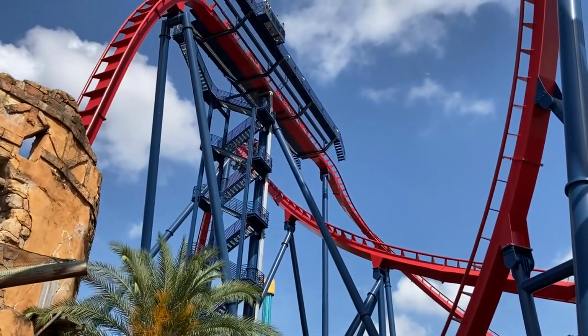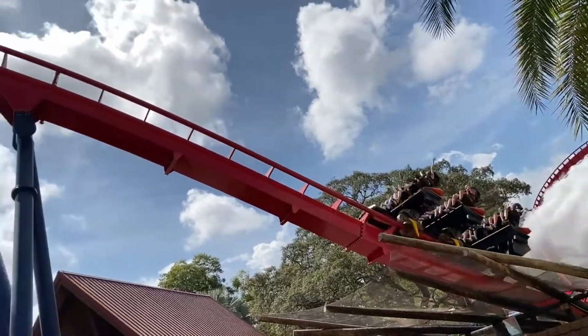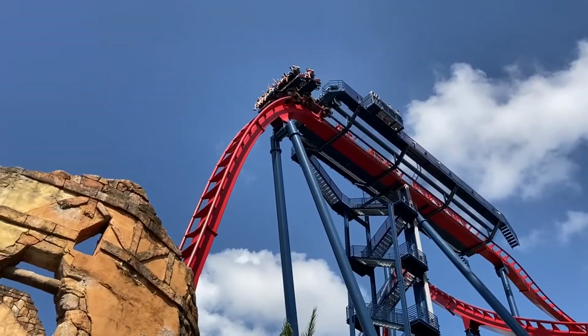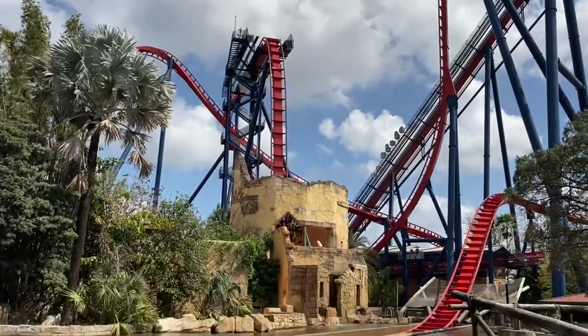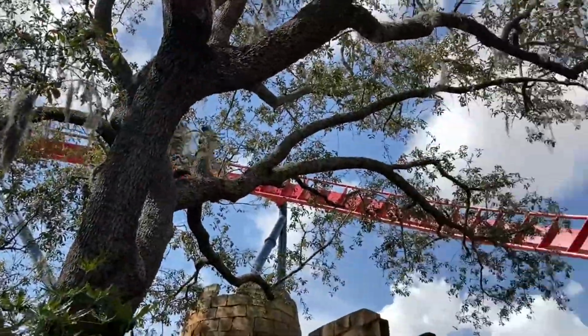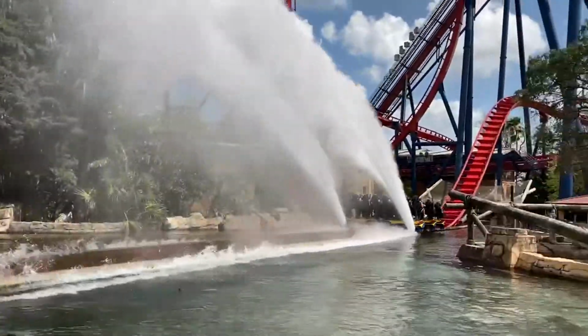The turns and inversions are smooth, the fake water splash is a pretty element, and everything about Shiekra off-ride looks fantastic. But the second drop off the brake run is by far the best part, as I'm normally thrown well out of my seat for that smaller dive. There are great things about dive coasters, but they just lack the ability to make their layout truly special.